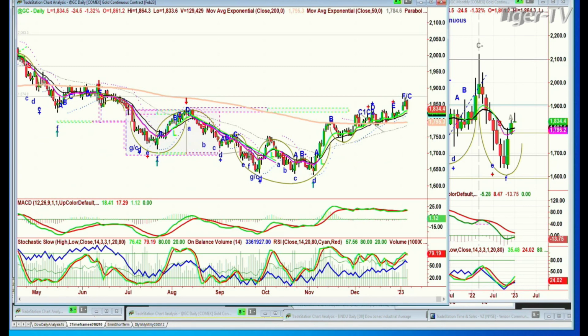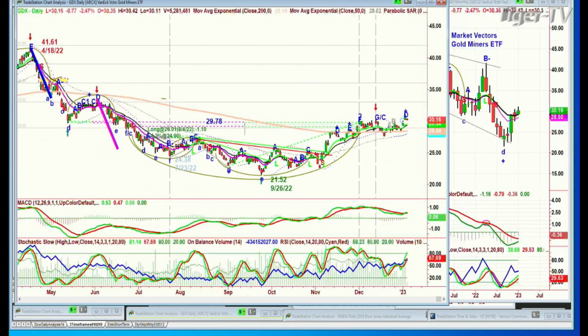Looking at the GDX, it's a little different chart. It's gone above the 200-period moving average, just since November, and it hasn't been able to hold above it. It keeps coming back, going under it, and then going back above it. And it's at 30.15, down 77 cents, at a leg D, probably a peak D today. And the technicals are not as strong as silver.